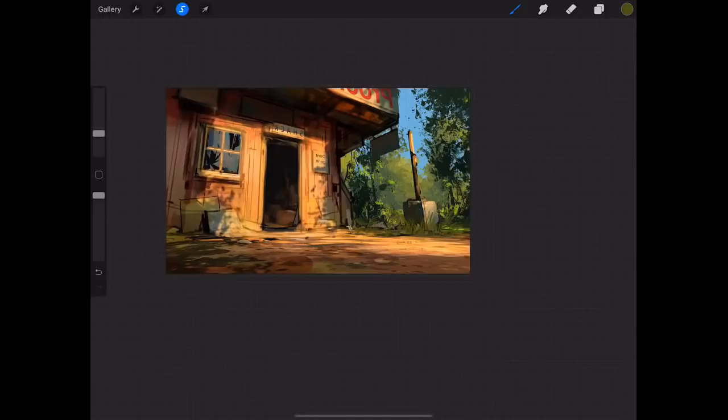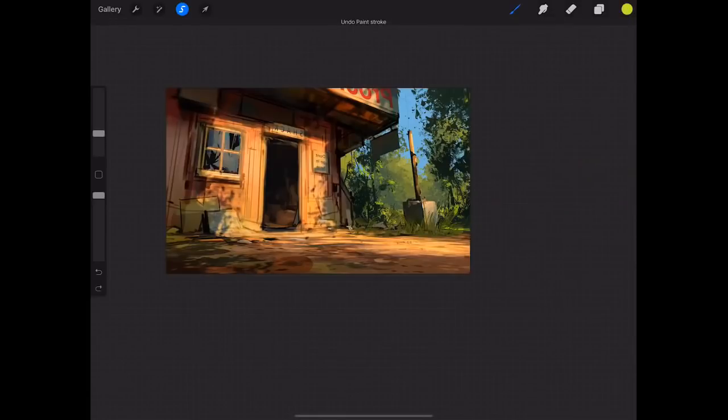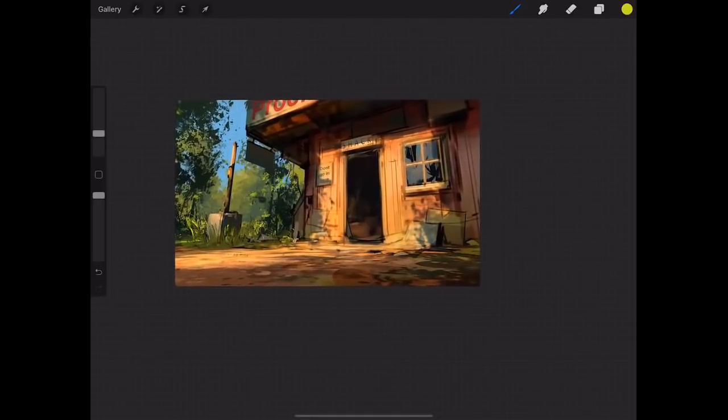And we can also add some of those brighter grass strands here. That's gonna help us show that the sun is hitting some of these things here. It's already helping.